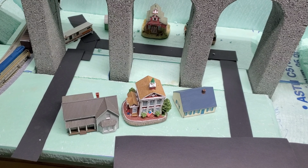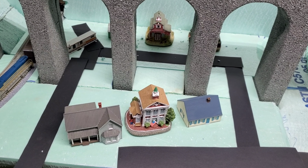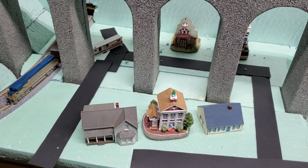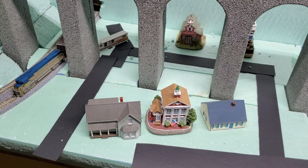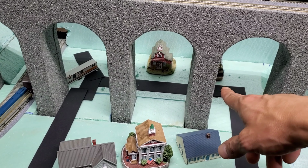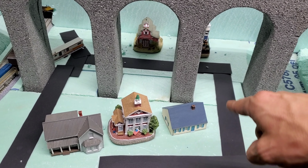Well, the real bridge is twice the length of mine. So I should have an 8-foot viaduct to recreate this scene in true prototypical scale. I only have half. So this road runs behind these arches. In real life, it runs past more arches. But this is the dirt road, comes off the main road, goes back.